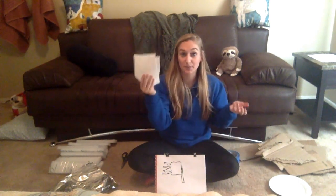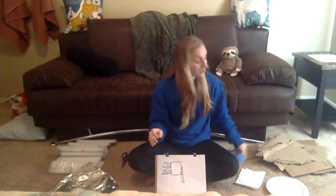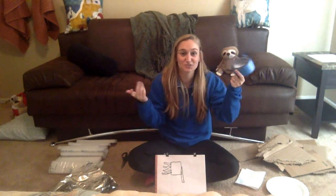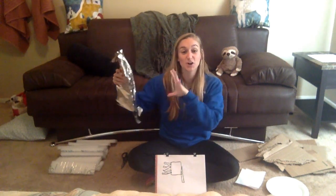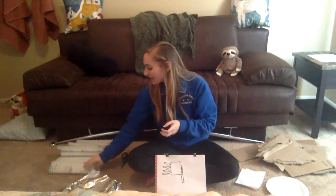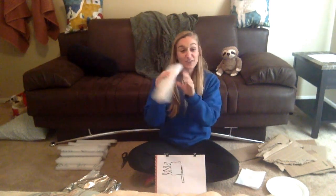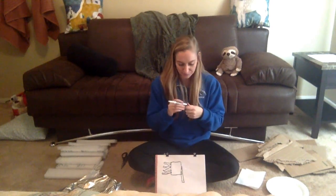I found some paper towels, some paper plates that maybe we could cut up. Definitely tape. I love using tape more so than glue because it's faster. You don't have to wait for it to dry. Tin foil is great. We can rip it apart or we can crumple it up. And then I just got a delivery with food, so this was like the insulation. So I thought maybe this would be kind of cool. So let's go back to my drawing.